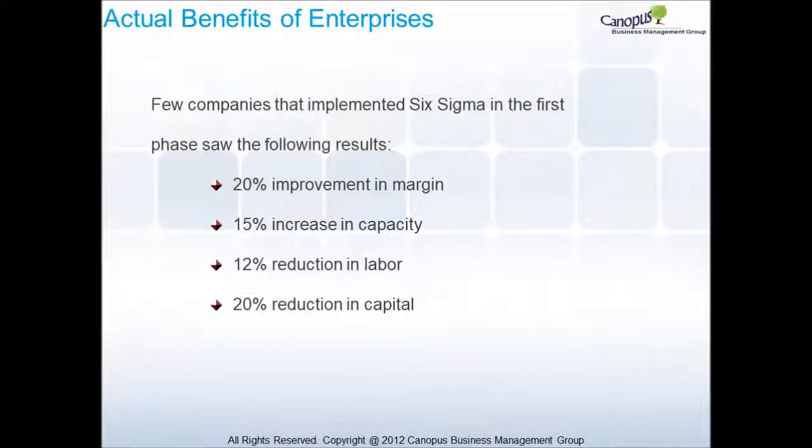Let's now look at the actual benefits of a few companies that implemented Six Sigma. In the very first phase, the companies saw 20% improvement in margin, 15% increase in capacity, 12% reduction in labor, and 20% capital reduction. Let's now read some facts about Six Sigma.